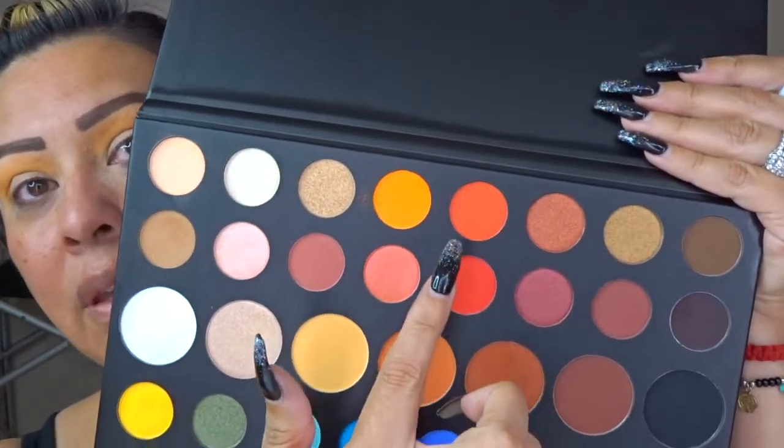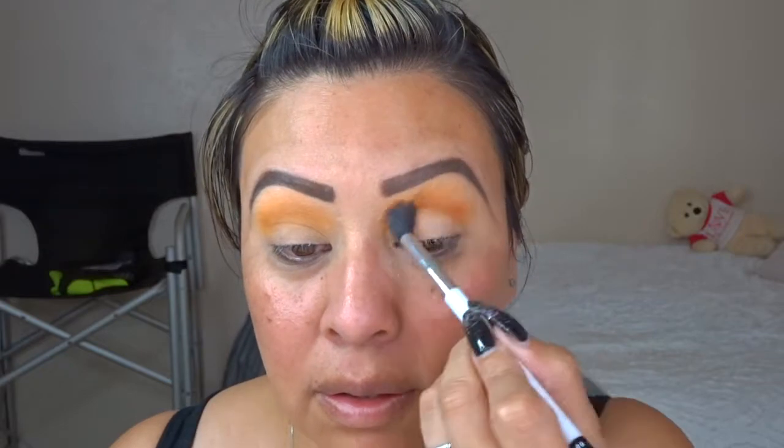And now I'm going to be going in with Rusted. This is going to be like an orangey yellow shadow look. And I want the colors to stand out a little bit. So here we go. And I would say when you're doing this type of look, always start with little product on your brush and work your way up to intensify it. Only because it's easier for you to add and you cannot take off.